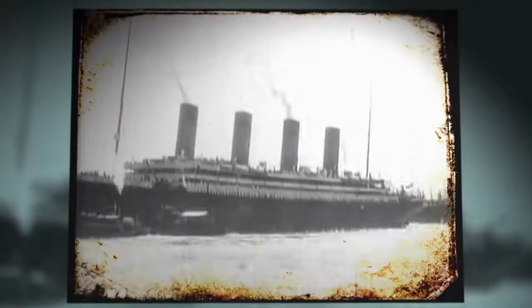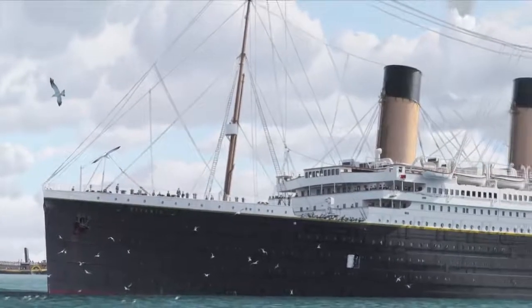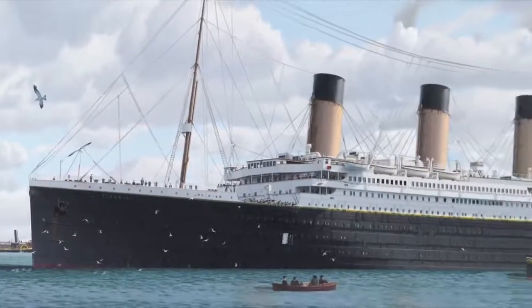And when our boat left its dock, there were thousands of people at the pier, all of them waving goodbye and wishing the Titanic Godspeed on its first voyage.